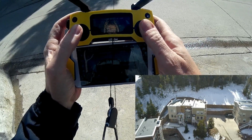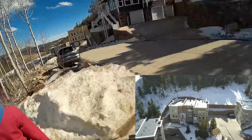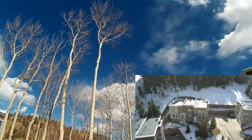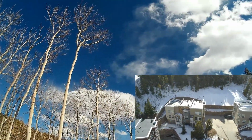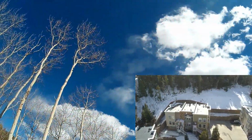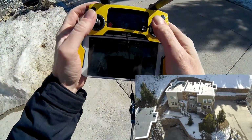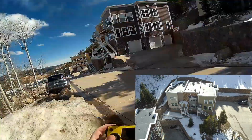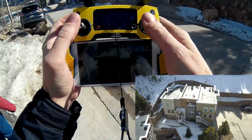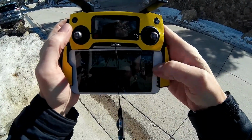Can't make it fly forward. It's got too much of a wind. I gotta get my eyes on it and bring it down. Won't fly into the headwind there. I got it to go. Won't fight the headwind. There it goes. Recording stopped.